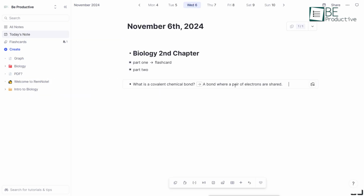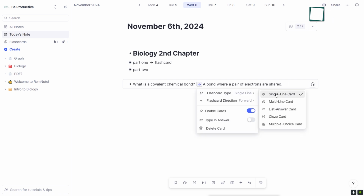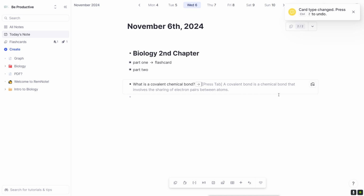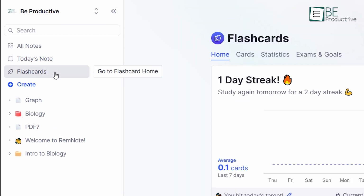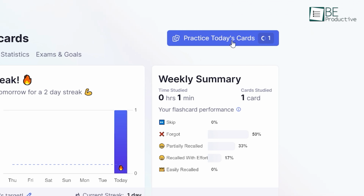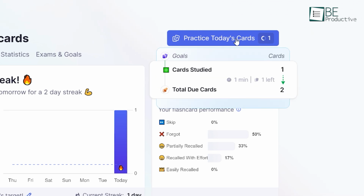There are lots of different types of flashcards you can create, but for now, stick to basic flashcards to get comfortable. Basic flashcards are super effective and are used all the time, even by advanced users. Once you've made your flashcards, head over to the left sidebar and select Flashcards. Just click on the big blue Practice with Spaced Repetition button to get started.